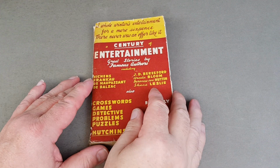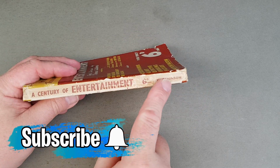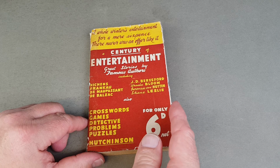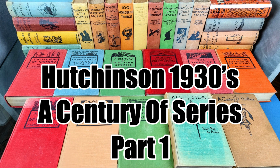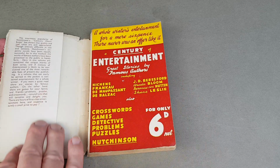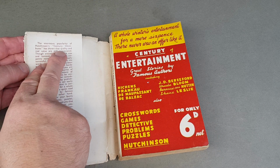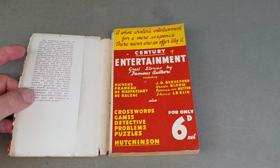Okay then, so we're starting off with this one, which isn't a Penguin or Pan at all. It's actually published by Hutchinson, and there was a series of hardbacks that came out 1932 to 1936 called A Century Of, published by Hutchinson. And this was almost like a little accompaniment to the series. It actually mentions the enormous popularity of Hutchinson's Century omnibuses, which has shown that people appreciate quality and value for money.